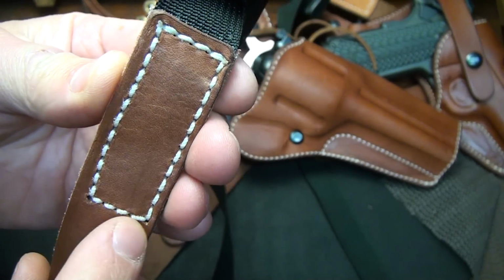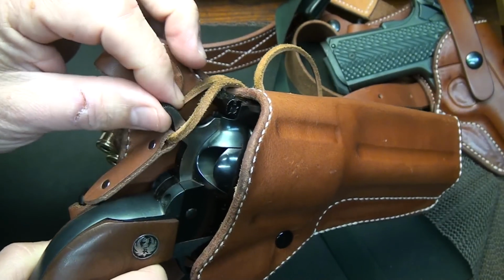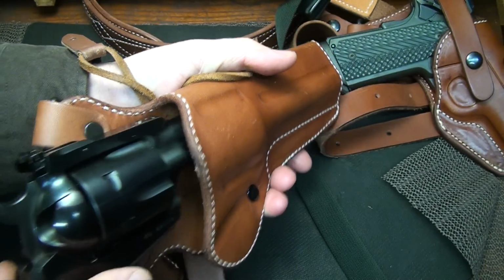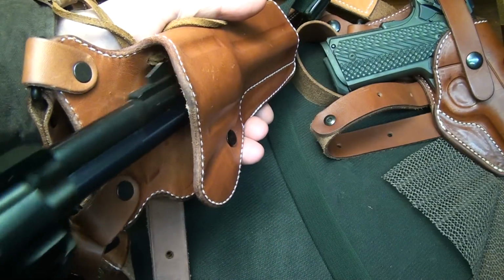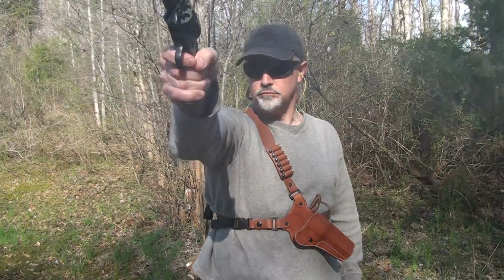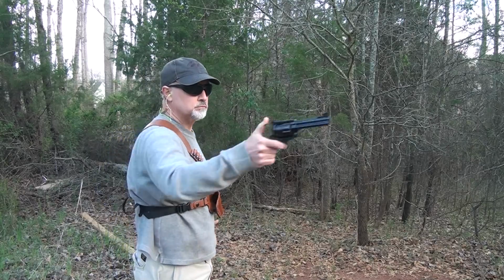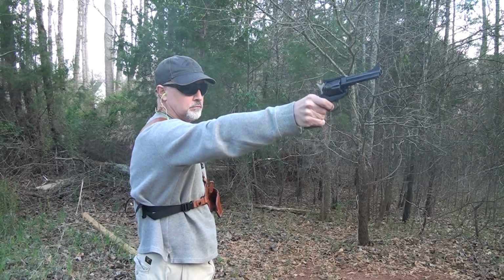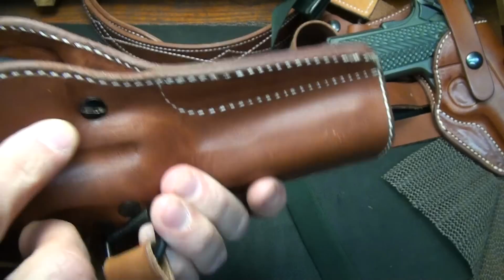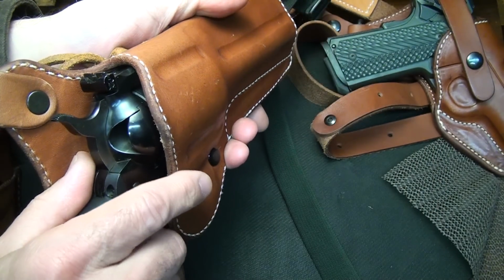Of course, here you can get another look at some of the box stitching. Here we have a little retention strap that goes across your hammer and keeps it in place. But the retention of the holster itself is exceptional. Very smooth draw. You have tension adjustment right here, so you can set the tension for your revolver or your handgun.